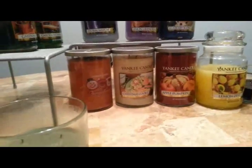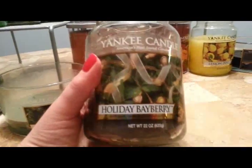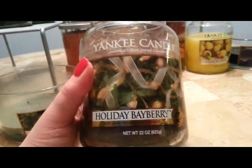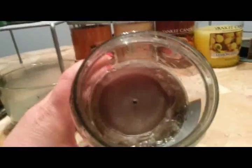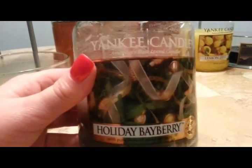The other one that didn't make the cut, which broke my heart, is Holiday Bayberry. I did a review on this, and in my review I talked about all the tunneling issues I had. I thought I had solved the problem. I went to burn the candle again today, and it was just horrid. I've actually cleaned this candle up for the video, but I just had so many tunneling issues. I was pouring wax out, and the wax got all over the side. The scent is fabulous, probably my absolute favorite Christmas scent, but I had so many tunneling issues with this jar, I couldn't in all conscience include it in my top 13.